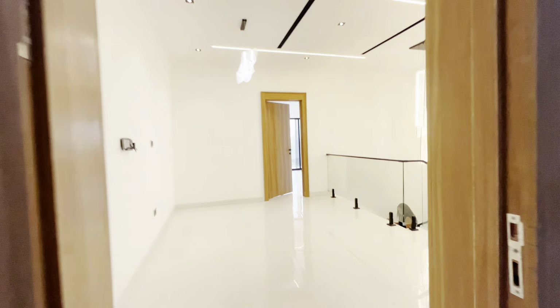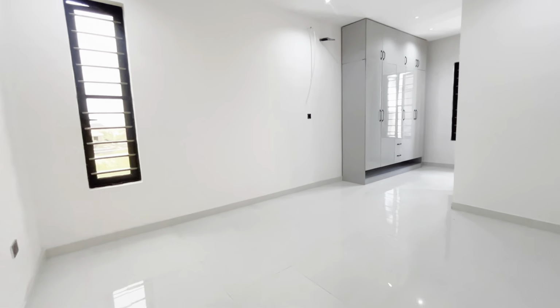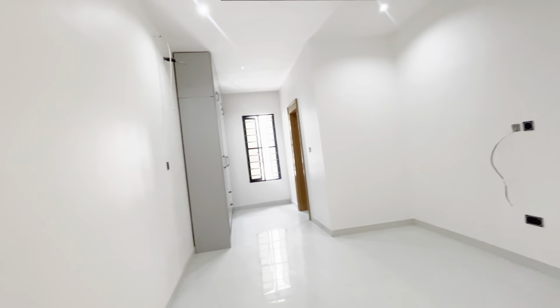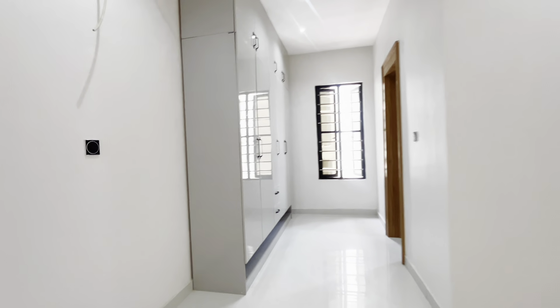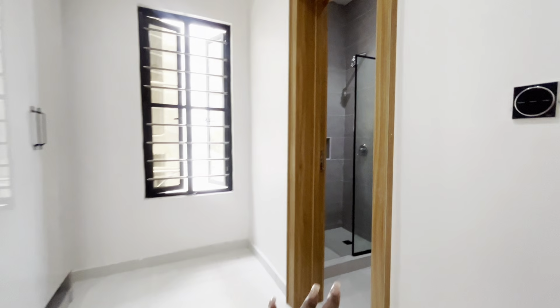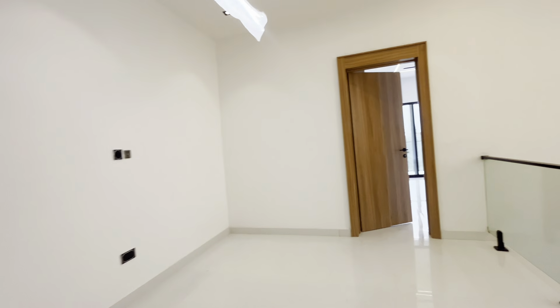So let's see this one here. Let me know what you think of this home. I tour a lot of homes. Trust me when I say this house is absolutely worth it. It is absolutely worth it. So you have your wardrobe here and its own bathroom too. Everything comes in suite. So let's take a look at the master's bedroom, which is the last place we will be touring.